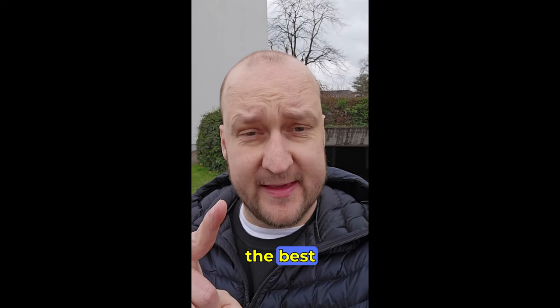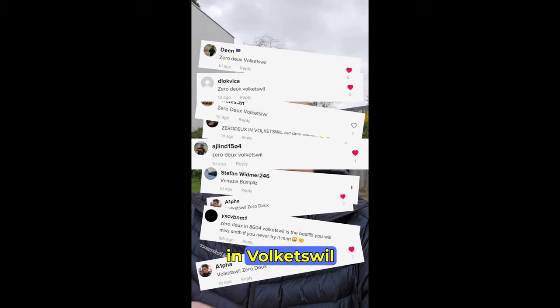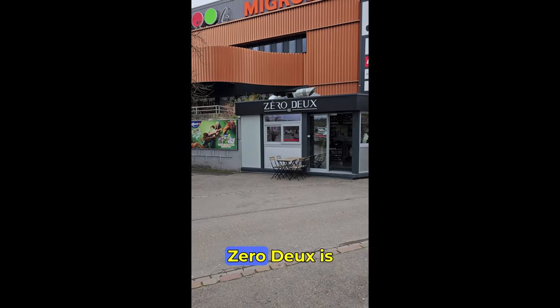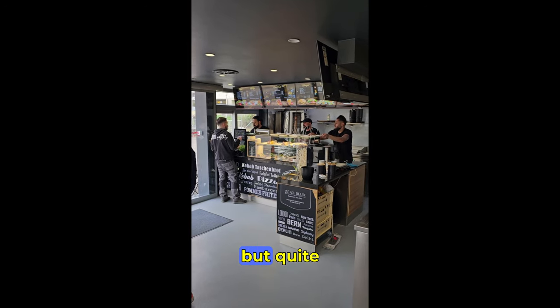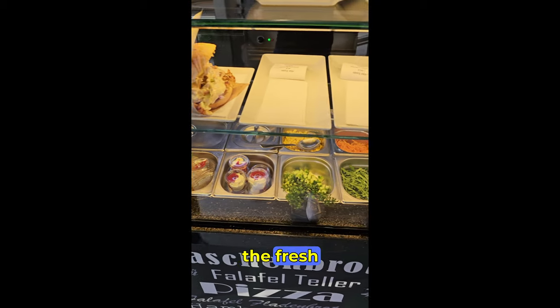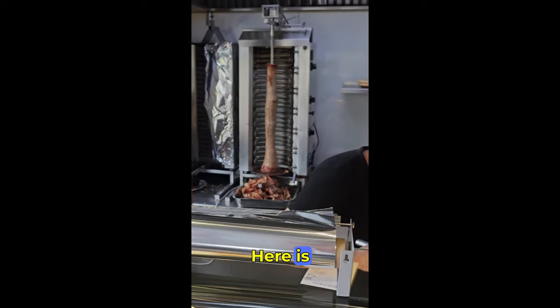We love food yummy. We are searching for the best kebab in Switzerland. Many of you guys said Zero Deux in Volketswil. We are here. Let's go. Zero Deux is located in Volketswil village. The shop is well designed, but quite small. Here are the fresh veggies and the kebabs to go. Here is the meat spike.